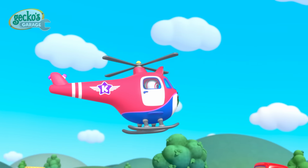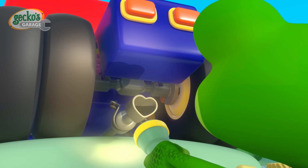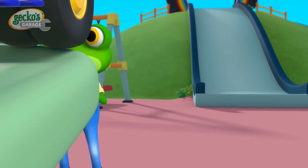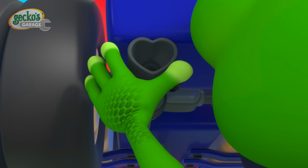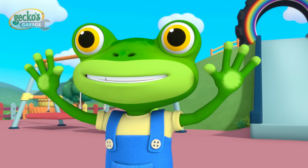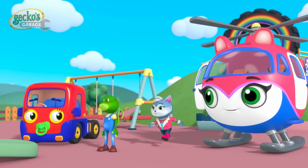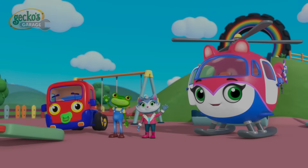Use the seesaw to lift up Baby Truck, then my flashlight will see what's come unstuck. Tightening the loose screws will do the trick, but the seesaw's no jack, so I'll have to be quick. Turn all these screws to the right and then your exhaust is secure! And working again! Success! You can go and play again now, Baby Truck. But be careful! Goodbye, everyone!